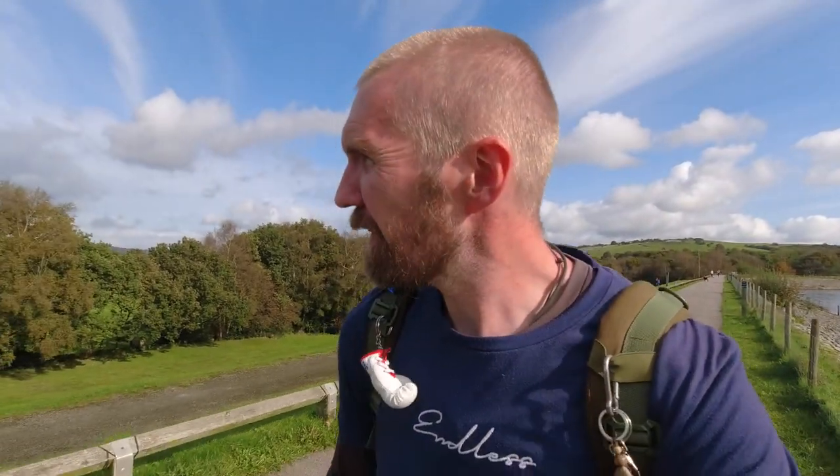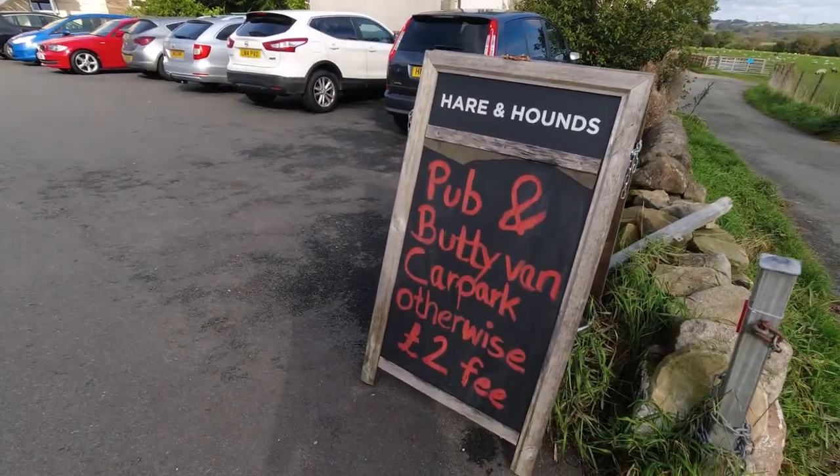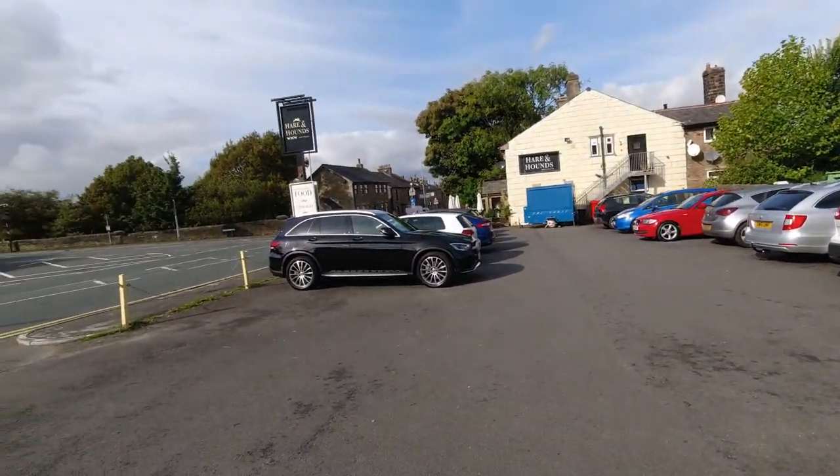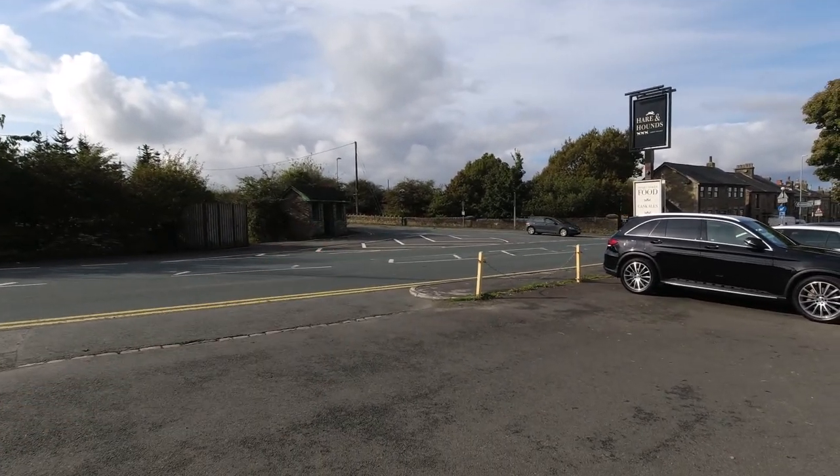Whoa! It's gone a bit cool. The wind's coming, but I don't really feel it because I've got a bit of a pace on. And yeah. Another day. I do like this part of the trail because you start a few other walks from here. Lovely way to start a trail. And we're going that way.